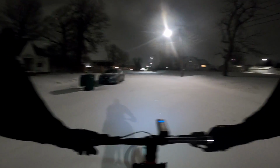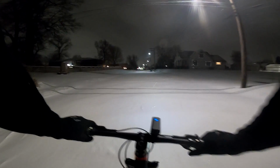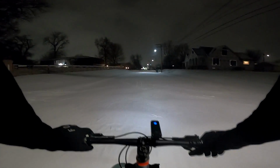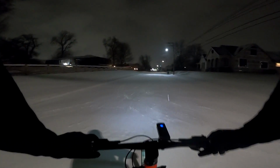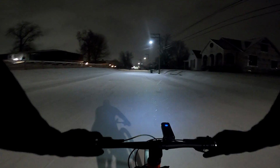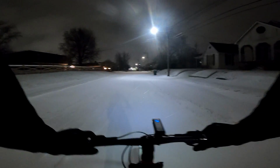The snow drifts just kind of take you. It feels like you're riding diagonally, but you're riding straight. But sometimes you are going diagonal, but it feels the same.